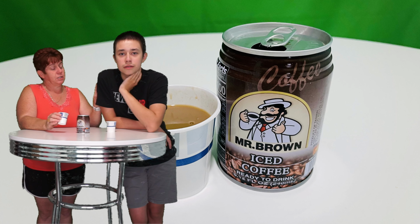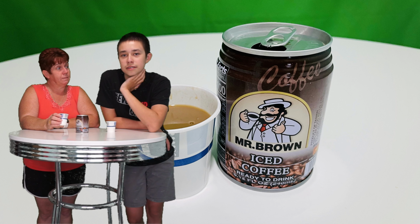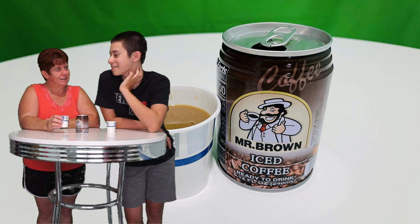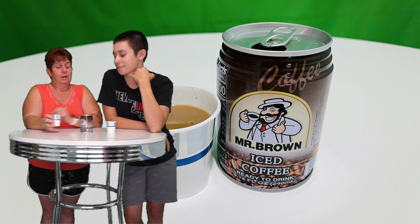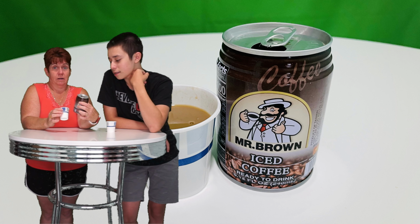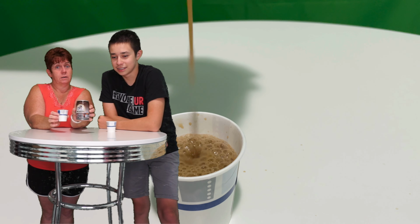I personally probably would like maybe a little lighter color. That's just my personal opinion. Okay. What do you think? You don't drink coffee. It's kind of new, a little bit harder for him to do this one. But I think that's the Mr. Brown iced coffee. I mean, it tasted like coffee. That's true. And it was nice and smooth going down, a little bit bitter. And that's it. It's good. Fair enough.